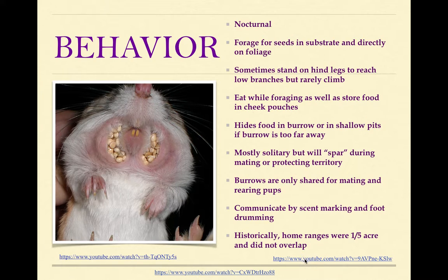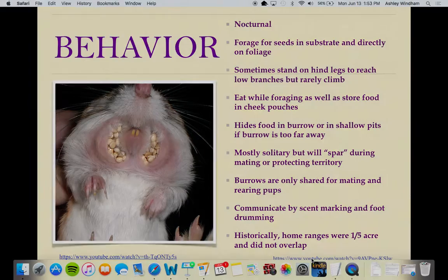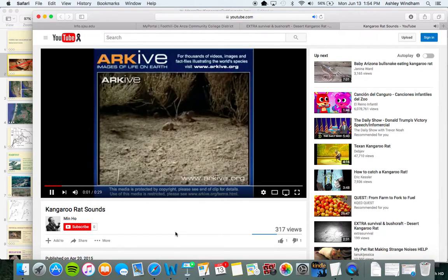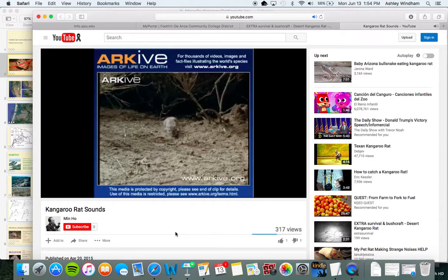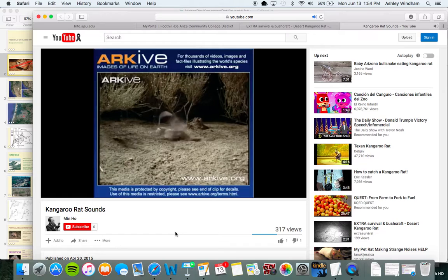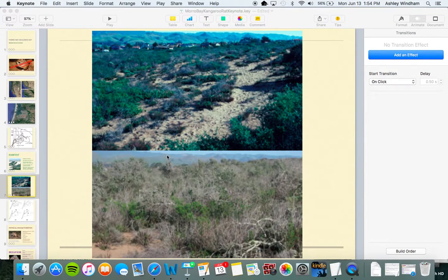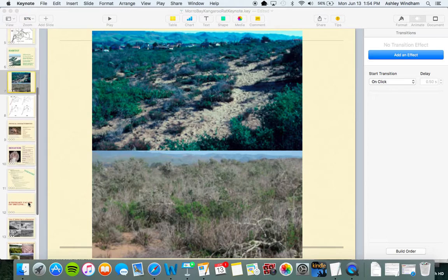Another video I'd like us to watch is some of that sparring behavior I was talking about. They're chasing each other away, saying, "This is my territory, this is my space." Here he comes. They jump out of the way and then chase each other away. Pretty funny stuff.